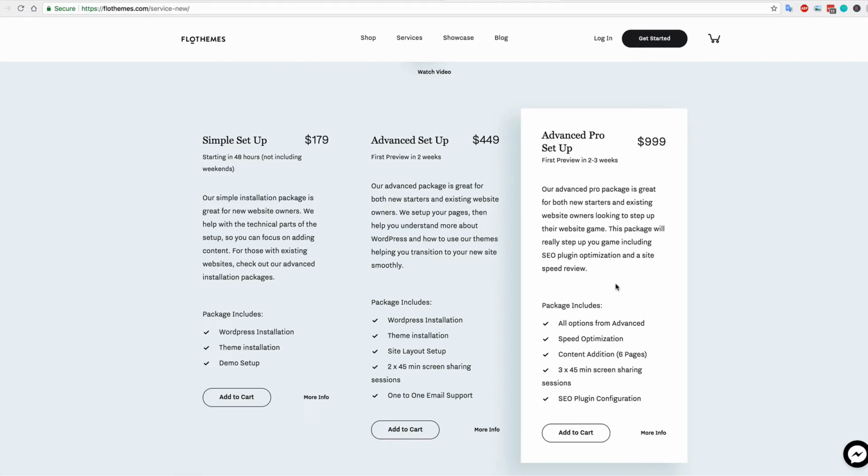So that's it, folks. Those are the three packages. You can have a look as well if you want to learn more about that. Feel free to set up a call with us, and we're always happy to help. Thanks.